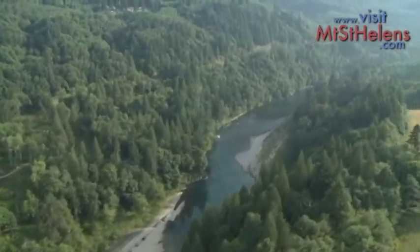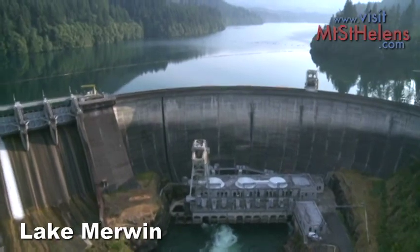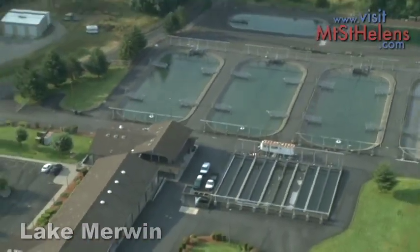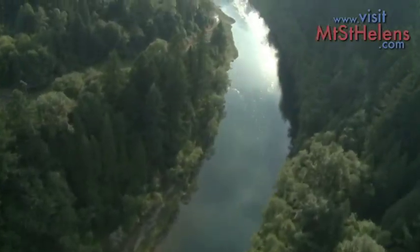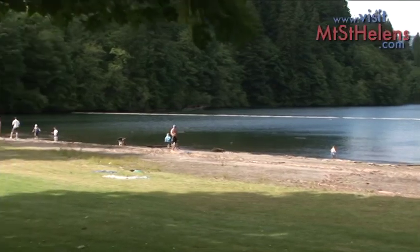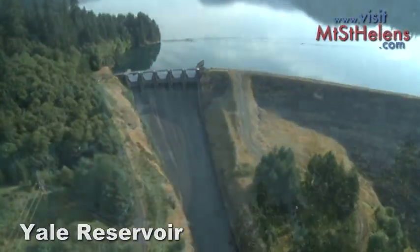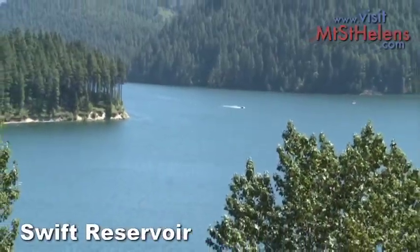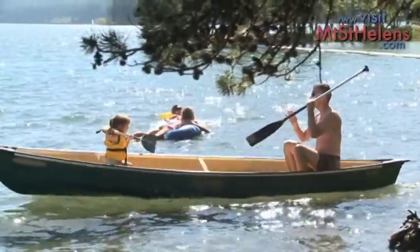The Lewis River continues to wind its way east to the first dam at Lake Merwin. Open to the public, the fish hatchery shows how broodstock is grown and emptied into the river. Lake Merwin also offers a great swimming beach for the whole family. Further up the Lewis River is Yale Reservoir and Swift Reservoir. Both reservoirs offer great swimming, canoeing, water skiing, camping, and boating.